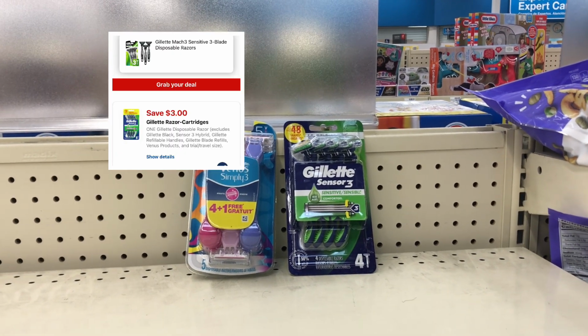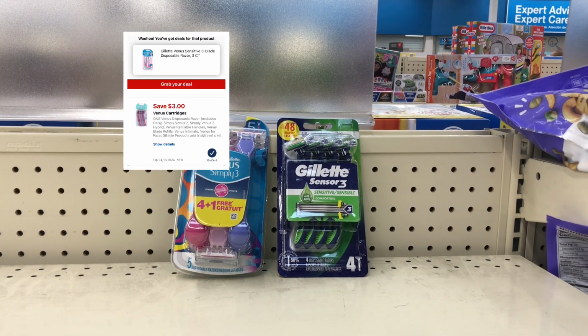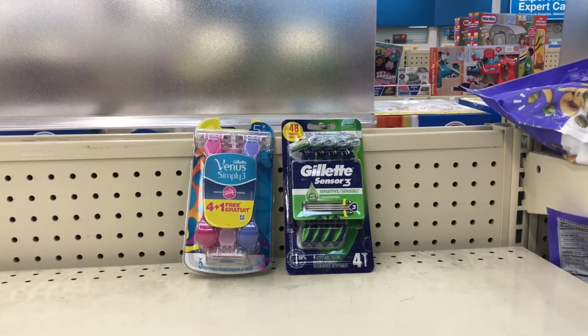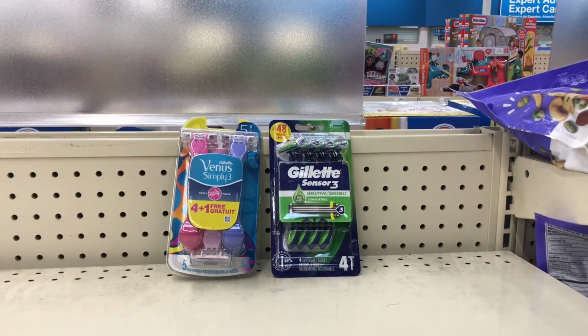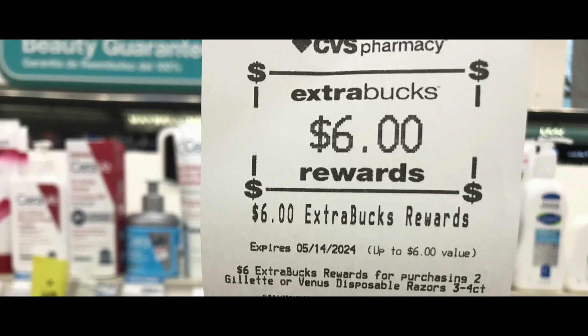Check your app because we have a $3 digital coupon for the Gillette, and we also have a $3 digital coupon for the Venus. After these 2 coupons apply, it will drop it down to $7.98 and I'll get $6 Extra Care Bucks back, which will make these 2 razors cost just $1.98 or 99 cents each. This transaction went smoothly. The 2 coupons applied, that's the $3 for the Gillette and $3 for the Venus. I used $7 Extra Care Bucks and paid 98 cents out of pocket, and I got $6 Extra Care Bucks back.